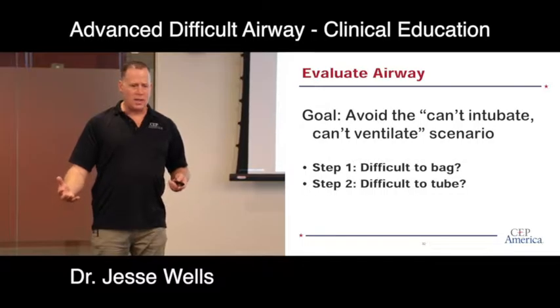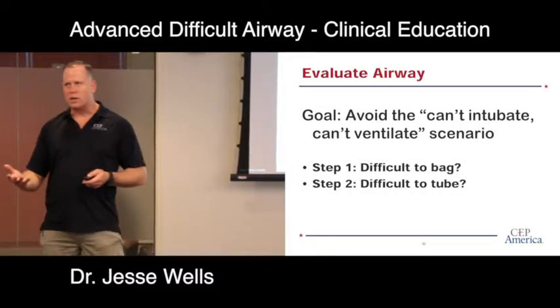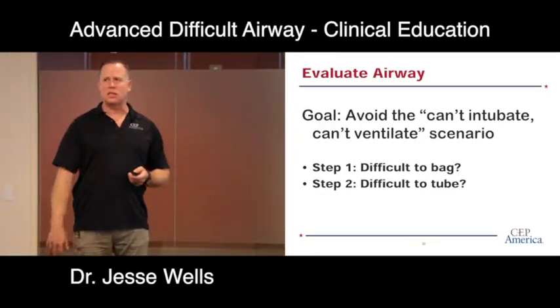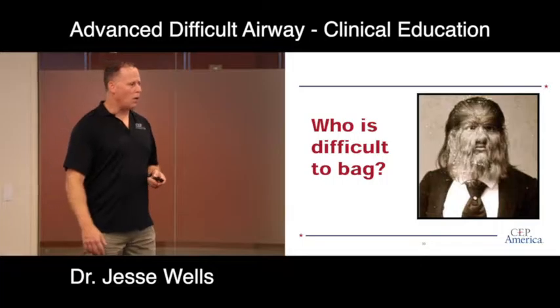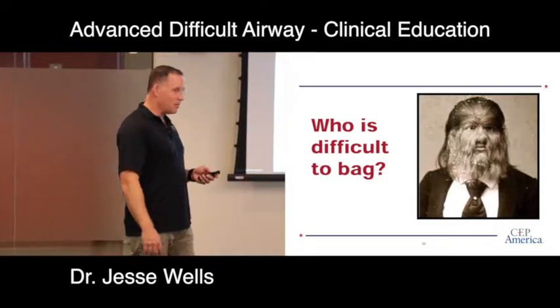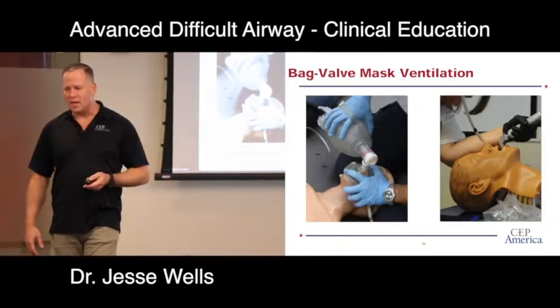So there's 2 questions we need to ask. The first one, is this patient going to be difficult to bag? Because that's the first place we're going to go if we can't get the tube. And the second question is, are they going to be difficult to pass the ET tube? So let's start with who's difficult to bag. So I'm thinking this guy's going to be difficult to bag. So let's talk about bag valve mask ventilation.